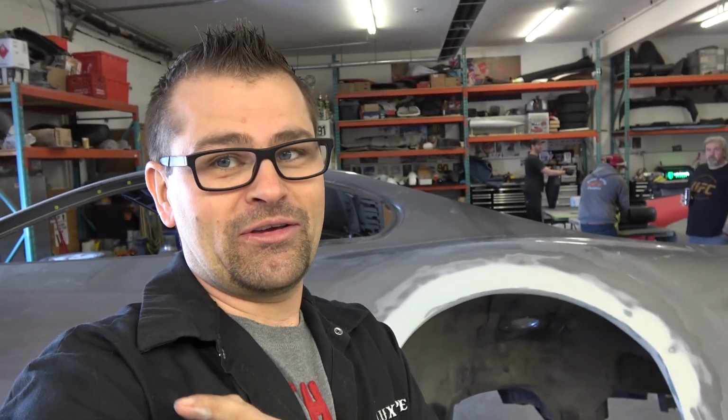The plan was to come out here this morning and make a video on doing this body work. But impatient over here, he's already got it done. So now we get to walk around and talk about how my body fill just fell out of the car because I probably didn't use the right body fill. I'm sure he's using stuff that's worth a lot more than what I bought. And plus he's a professional and he knows what he's doing.